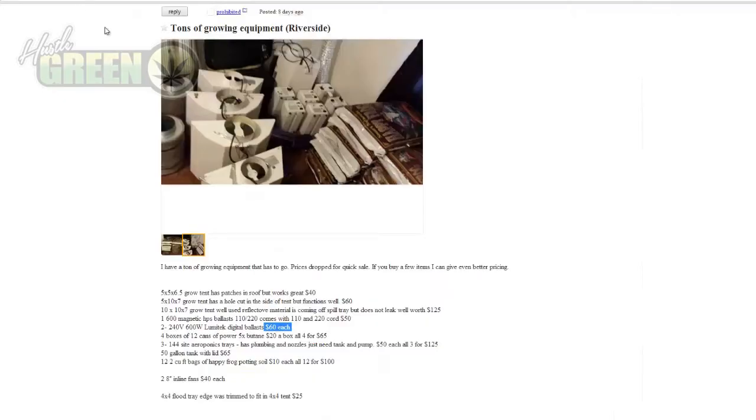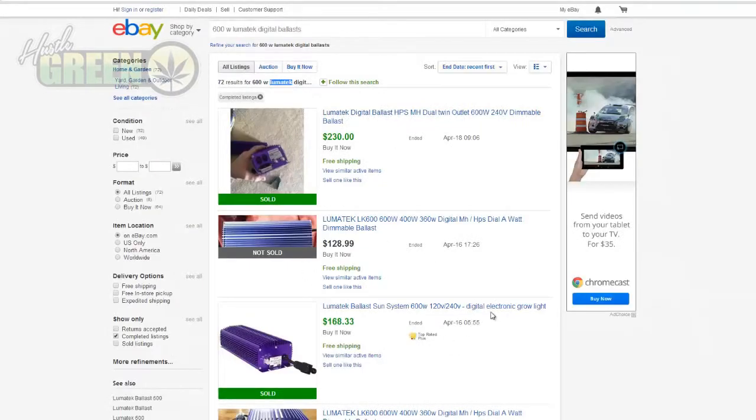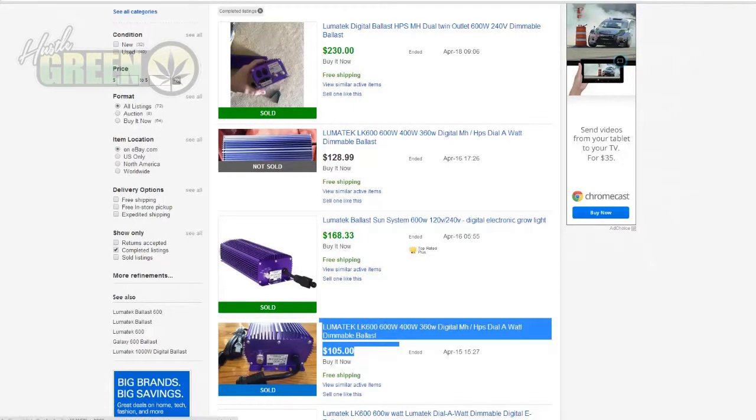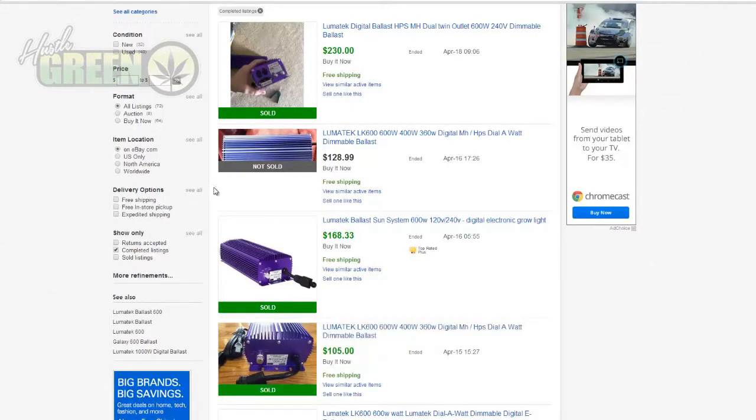Had this person had the patience to just throw these up on eBay and had an account, he could have got full price for that. Instead of getting $60, he could have been getting $160 or $105 or whatever. Okay, so that's just a really quick example.